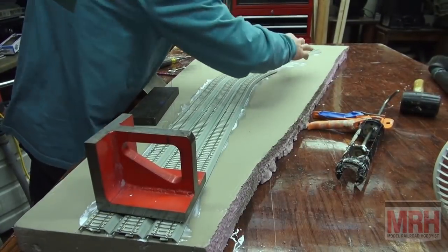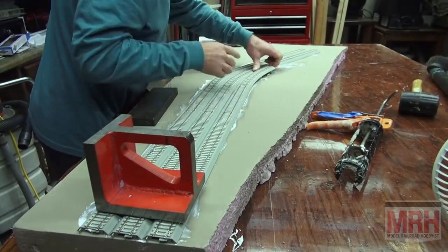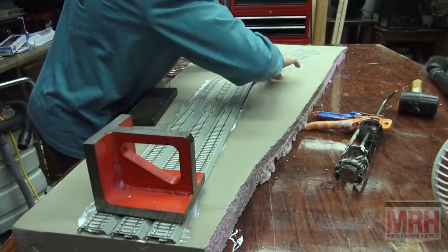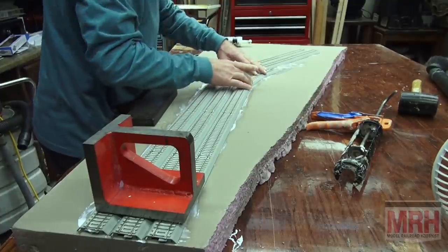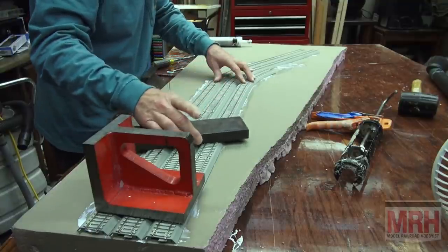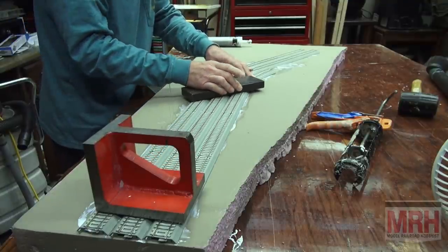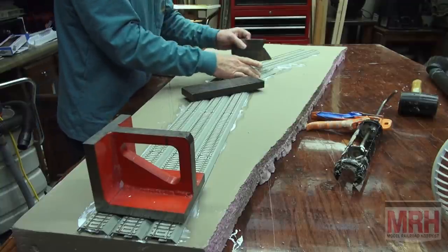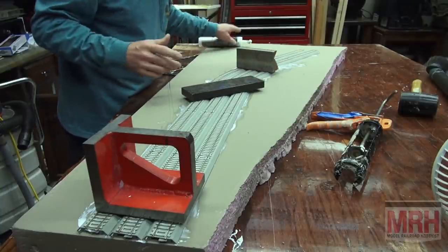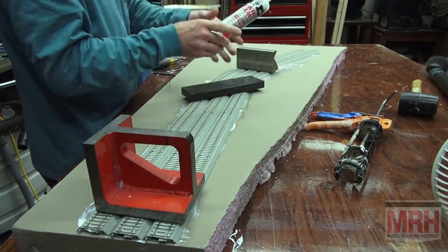The next part of the process was I glued down the Bachmann Easy Track with the cement ties. I used Quick Seal Plus from DAP. This glue dries absolutely clear, and it also allows ballast and glue to stick to it. I weighted down the track with some weights that I had in the basement just to keep everything firm for the about 12 hours that it takes for this glue to set up.